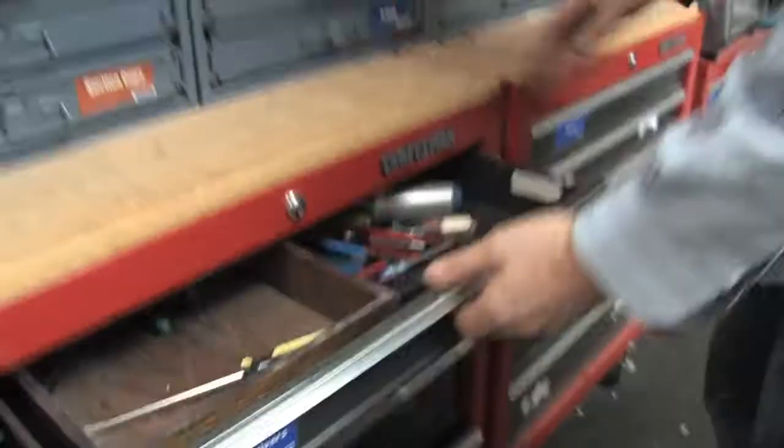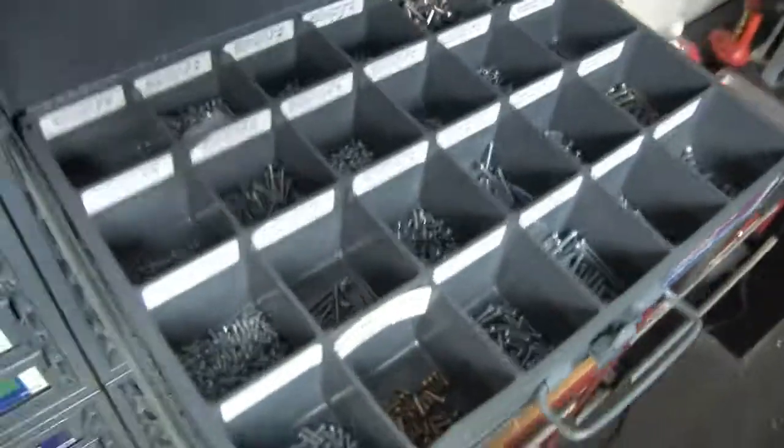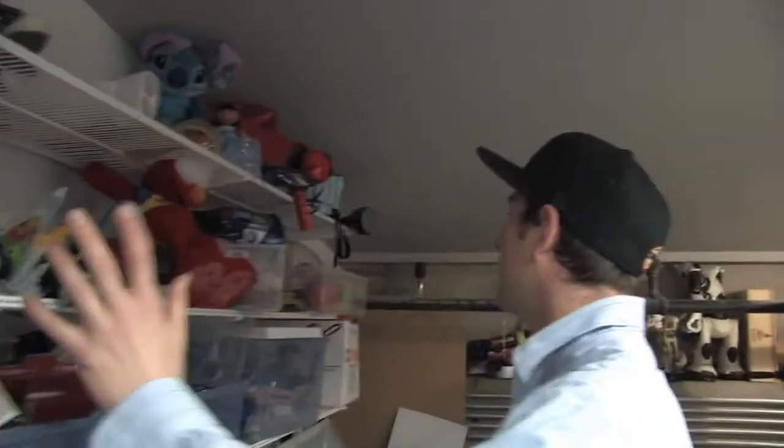This is my domain, the shop. This is an exciting little space. We got all our sanding stuff. We got screwdrivers and pliers. Socket head cap screws, flathead screws, machine screws, little bearings for when we're making stuff spin. All these mechanisms. This is our little spray booth. We don't ever use this, OSHA.